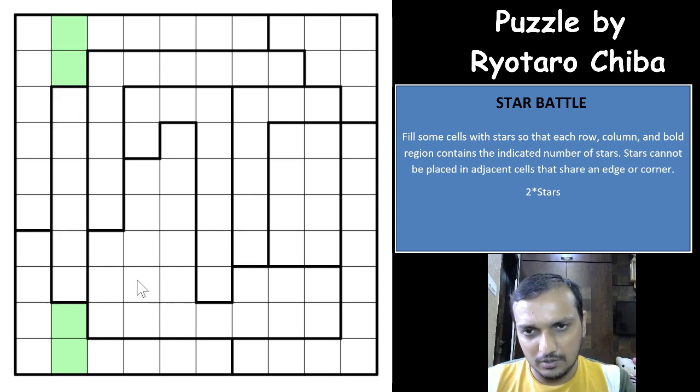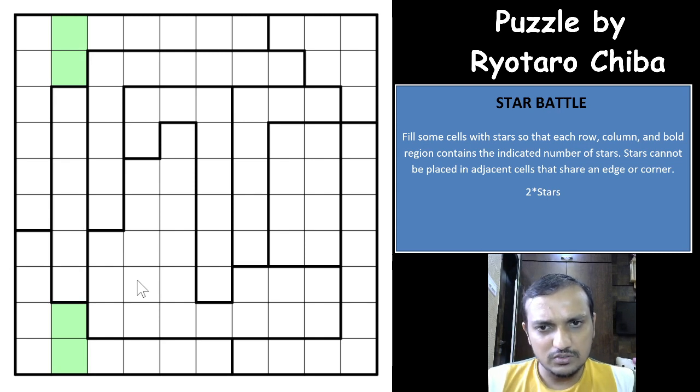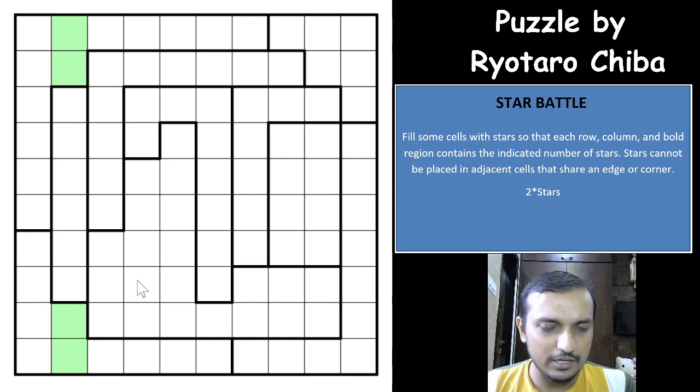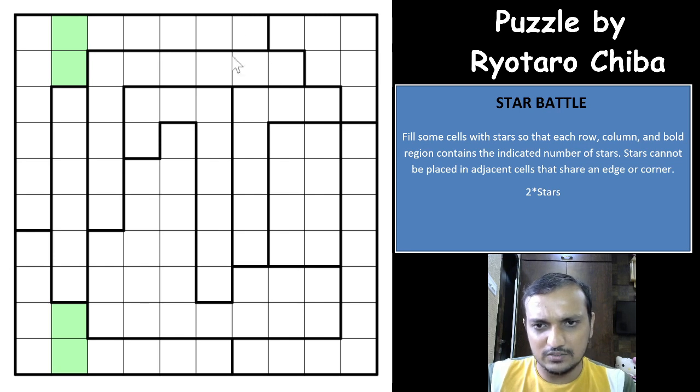The first thing is that one. The second thing I would like to mention here is that sometimes you have to look at a whole bunch of rows or columns to eliminate possibilities of stars, right? So what do I mean by that? If you see the last 4 columns here in this case, right?